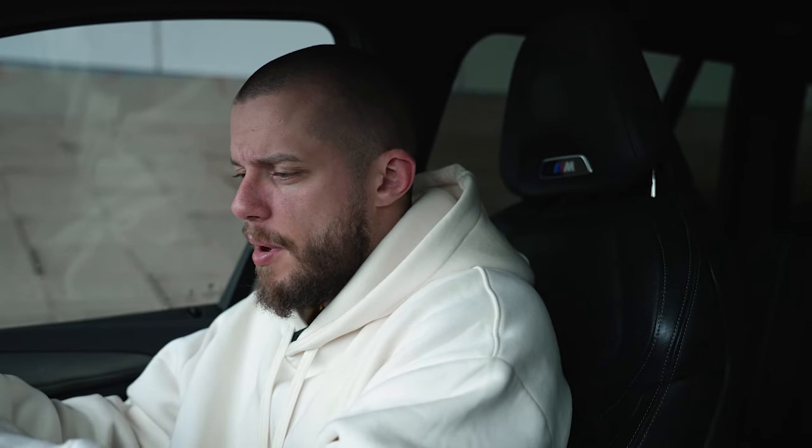I thought it was people just getting an X3, like, 2-litre diesel and then going, oh, stick an M badge on it and competition underneath to make it look cool, until I started seeing them everywhere. And I had no idea about these different buttons. I hadn't seen them on any other platform of BMW before.